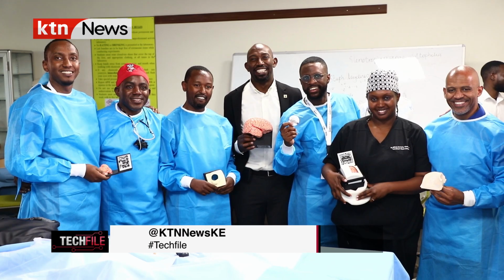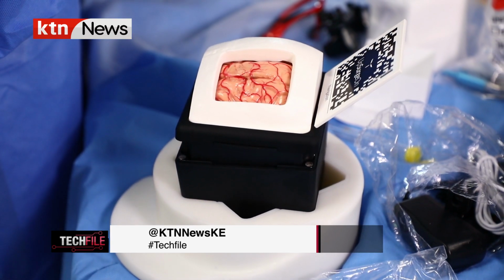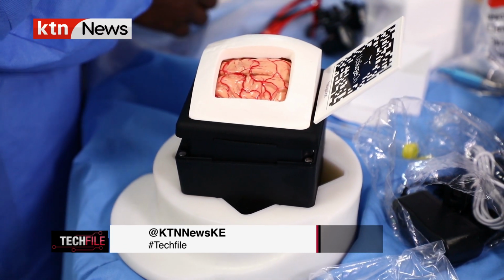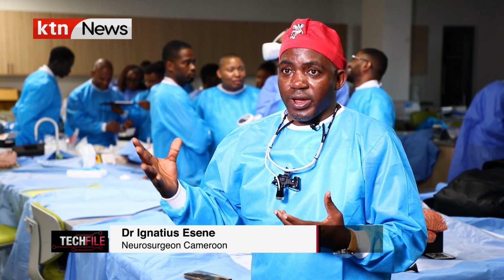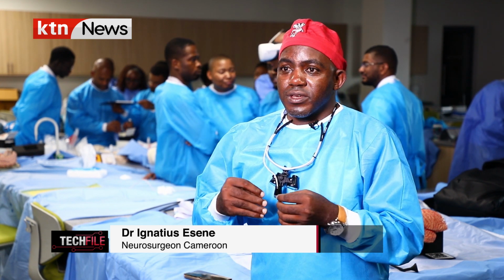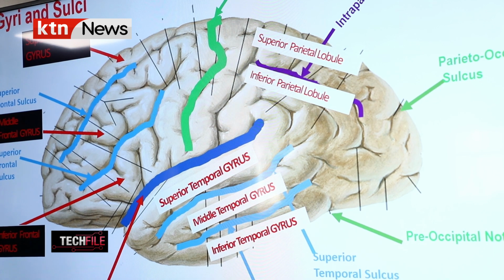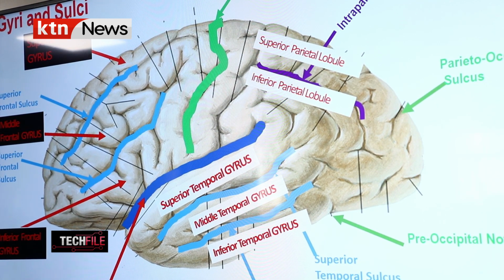The UpSurgeon Global Training Program is a simulation program. It is a training program to help young neurosurgeons and medical students acquaint themselves with neuroanatomy, that's the anatomy of the structure of the brain. It also helps doctors that operate upon the brain to have better skills, to be able to give optimal care to their patients.